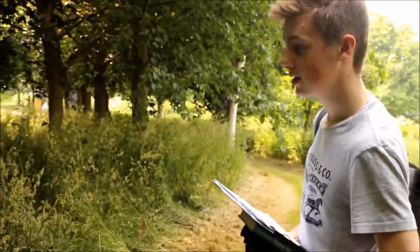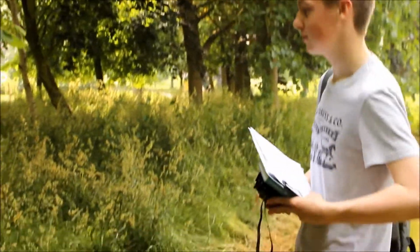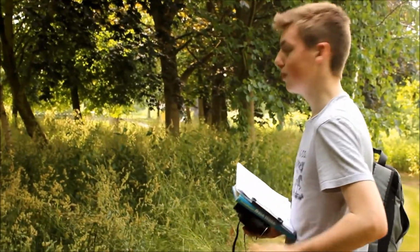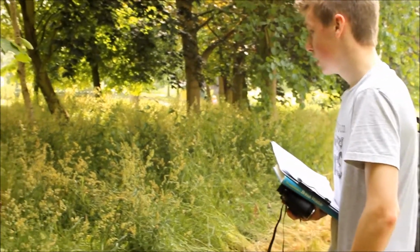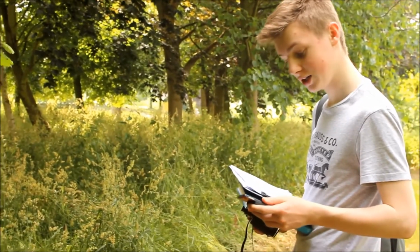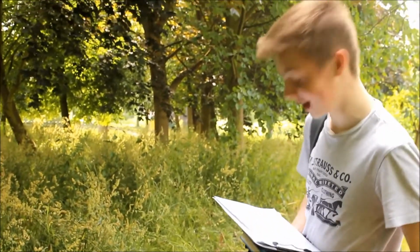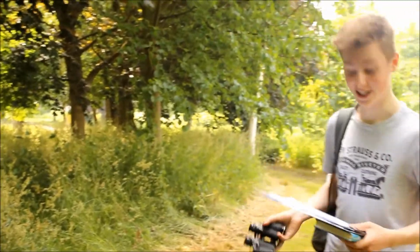So in this area, you'd often have bluebells, snowdrops at the start of spring. They've sort of died down now, so there's not many left. But just have a look at the time. We've got about 20 species to get to 100. And we've only got about 10 minutes left, so I think we need to hurry up. Let's try and get those 20 species in the next 10 minutes. Let's go.